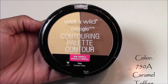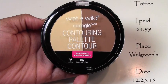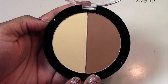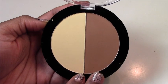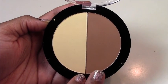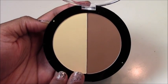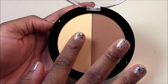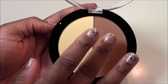Okay, so this first one is the Wet n Wild contouring palette, and like I said, I have it in the color 75A Caramel Toffee. So this is what the palette looks like, and in this palette you get a lot of product. You have 2 shades here. You have your contour color, and this one is like a brown coffee color to me, in my opinion, and then you have the banana type of highlighting powder. So the first thing I notice is that it's extremely soft, definitely finely milled, really nice. And the same goes for the contour color.